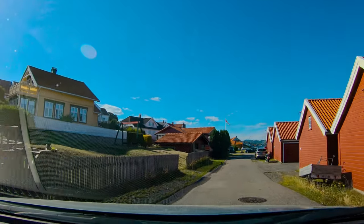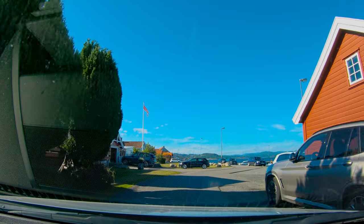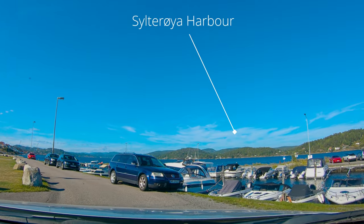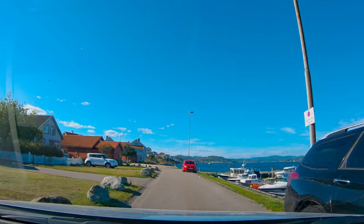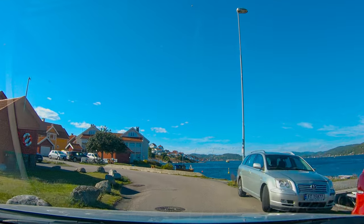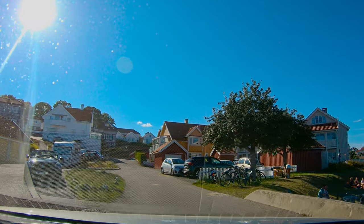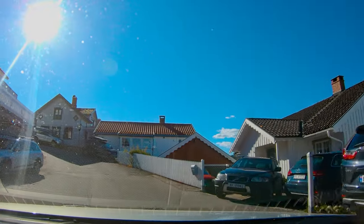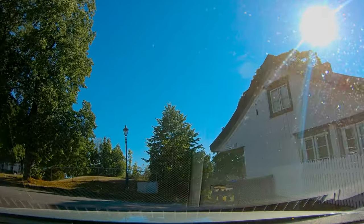Its serene surroundings, coupled with the unhurried pace of life, make it an appealing destination for nature enthusiasts, photographers, and those seeking a quiet getaway. While offering a peaceful ambience, Sylterøya also allows visitors to experience elements of Norway's maritime heritage. The nearby waters and occasional fishing spots on the island might provide glimpses into the traditional fishing culture that remains a part of the region's history.